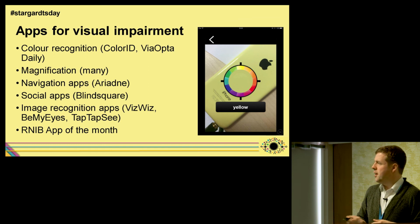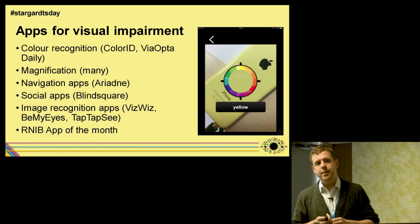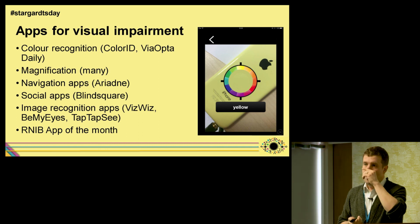The next big thing I'd like to talk about is these new image recognition apps. There's lots of these. VizWiz is one, Be My Eyes is one, TapTapSee is one. You take photographs or record videos, and it will read text to you that's on the screen, or it will tell you what things are. And these work in different ways. Some of them use computer technology to do this, image recognition. Some use volunteers who sign up to answer questions remotely for you. And some use a combination of the two.